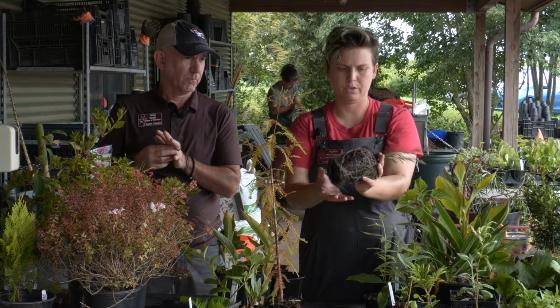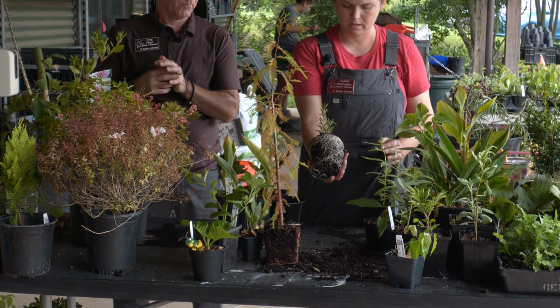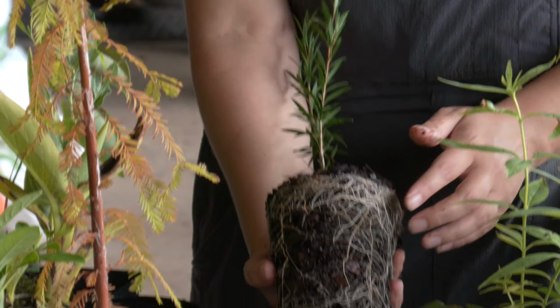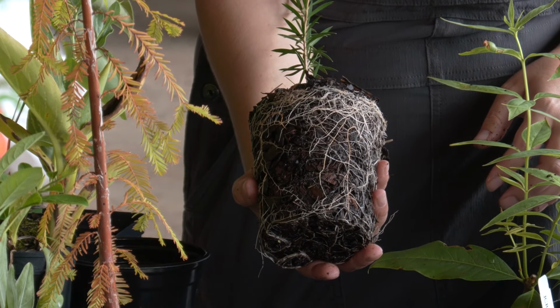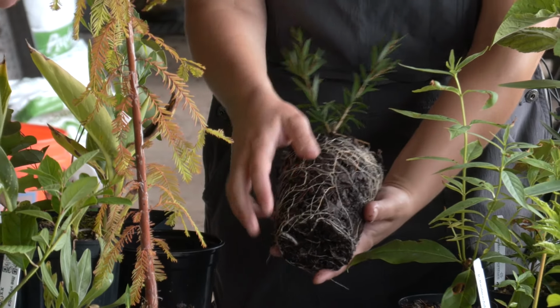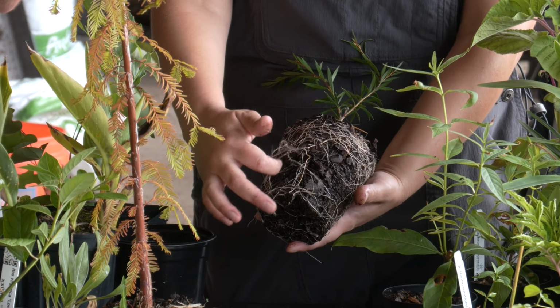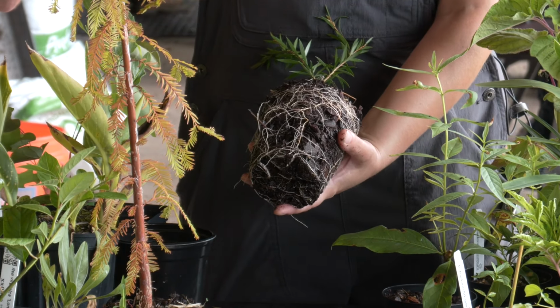This one looked really good in the nursery. I think this is ready to go get planted. It's vigorous. It's got nice white healthy roots. They're not girdling inside of the pot. That's at a good stage too, so you can lift them out and see those. They'll be able to spread out easily when you dig your planting hole.